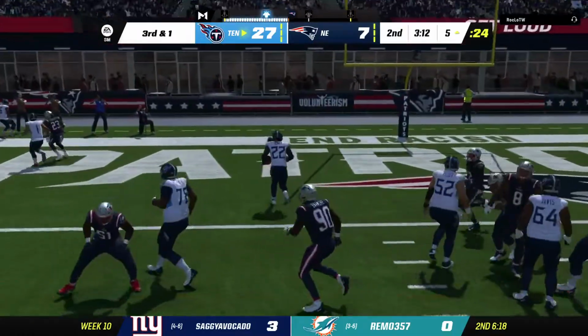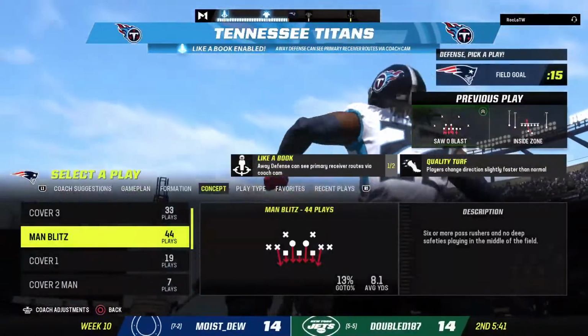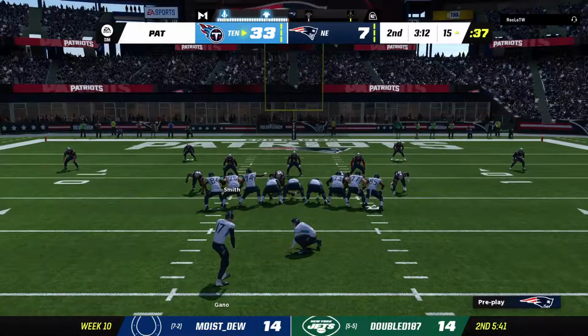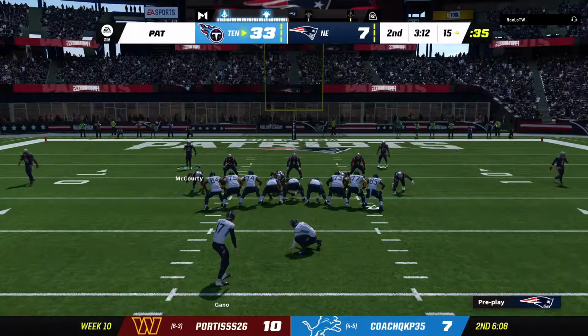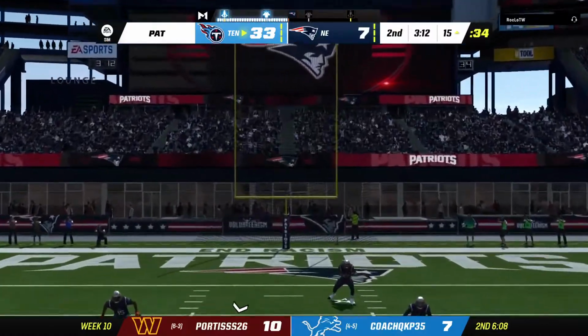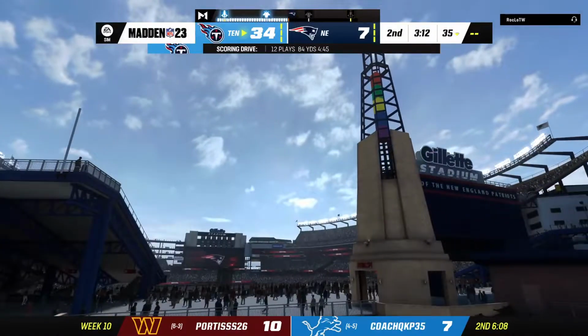Tenth carry now for Derrick Henry. And he will take this one in for a Titans touchdown. Derrick Henry, his 8th rushing touchdown on the year. And the Titans continue to pull away here in this first half. Gano the extra point, and the rout is on here in this first half.